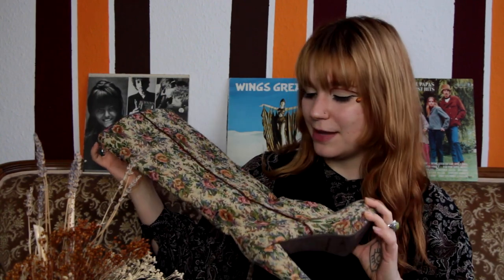And when I saw them, I found them on Vinted, which basically is like Poshmark, but it's more common in Europe. And they were only like $5 or something, so I honestly got so, so lucky with these. I'm so incredibly happy that I picked them up because they fit me like a dream. They're really comfortable and I just love to wear them, not only peeking out under a long skirt, but also just with mini skirts and short dresses.